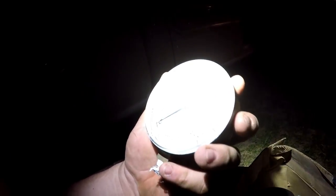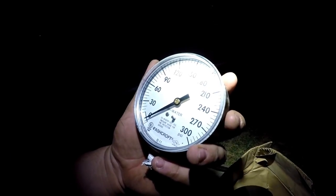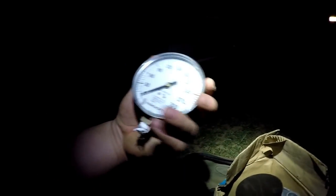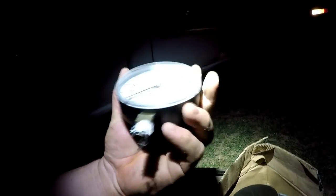Let's see. Scored these gauges. Apparently there's some sort of a water sprinkler gauge is what she told me. I haven't really looked at them, so we might see if those have any value. If they don't, we'll take the brass off, and there's probably a pretty good chunk of aluminum inside there. Some other miscellaneous things inside this bag, if there's anything cool.